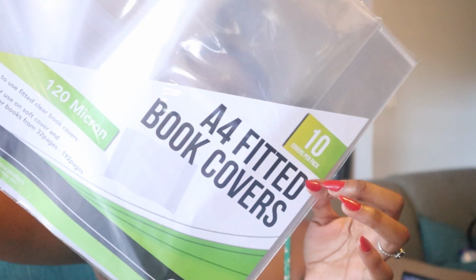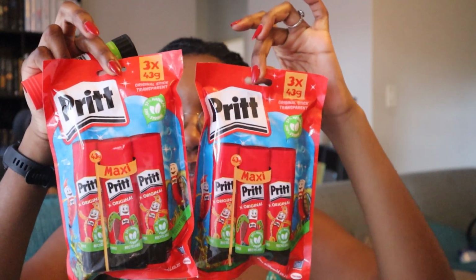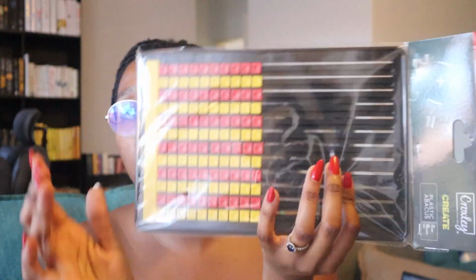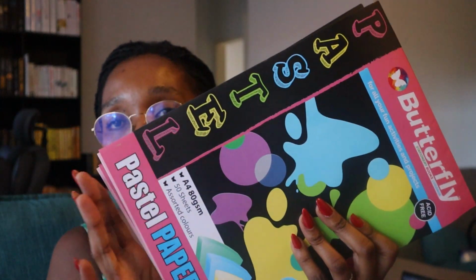And then we needed to get these A4 fitted book covers. They asked for rainbow glitter glue. And they've asked for watercolor pencil, the beginner's pencil with the three sides, or sleeves, pocket sleeves. And then we've got some print glue sticks, board, paper boards. They asked for two colored abacus. They've asked for these pastel papers. I like these actually. Like every time I see them, I'm like, oh, I should get one for me. I love these pastel colored ones.